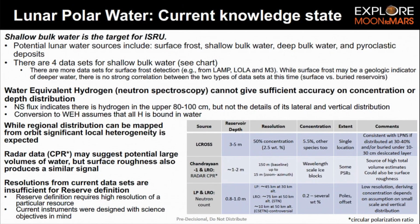This is just a very, very brief overview of the current knowledge state of lunar polar water. There are the four types there: surface frost, shallow bulk water, deep bulk water, and pyroclastic deposits. For this study, we focused on shallow bulk water, which we defined as water in the top meter, because it trades best for ISRU. We have four data sets related to shallow bulk water, and they're summarized in the table there that I won't go over in detail for brevity, but I'll go over some of these bullets on the side briefly.